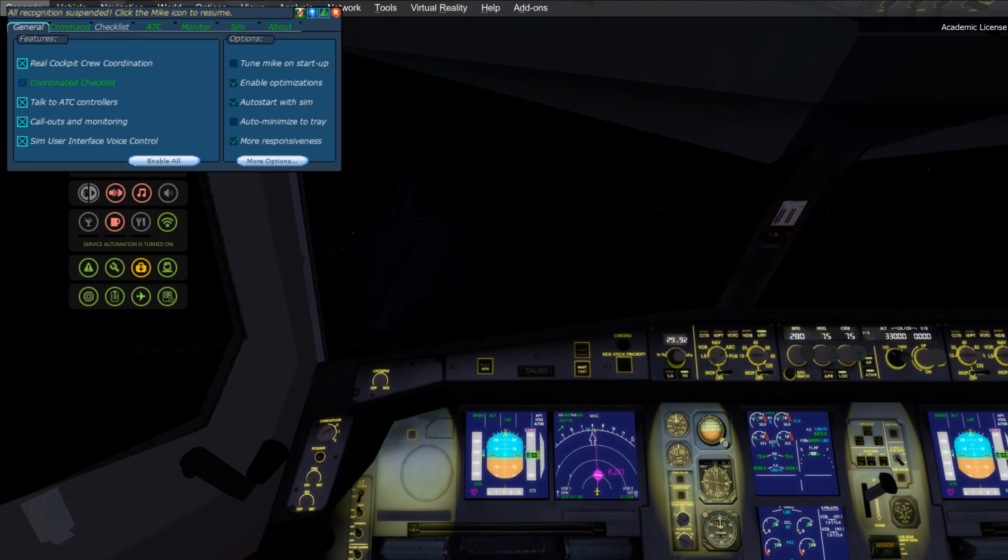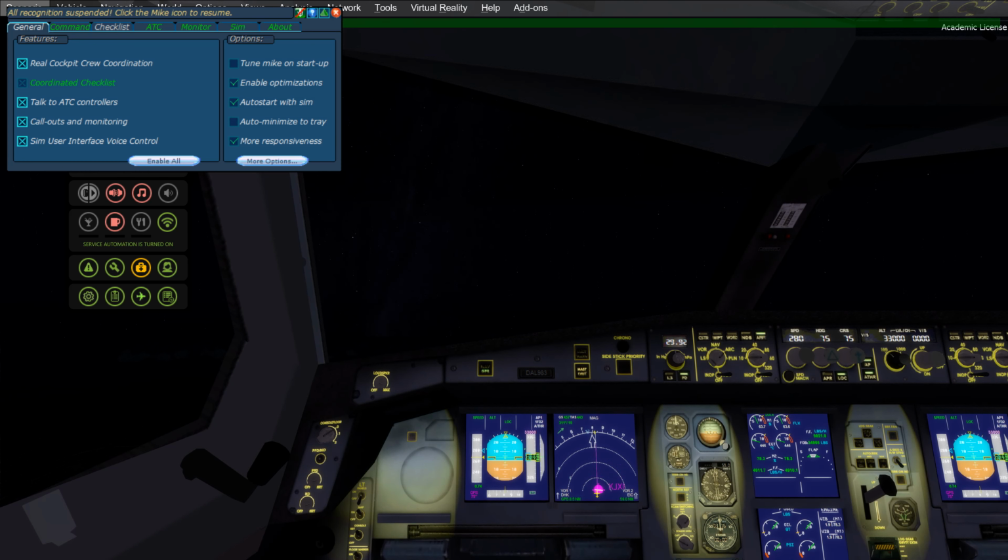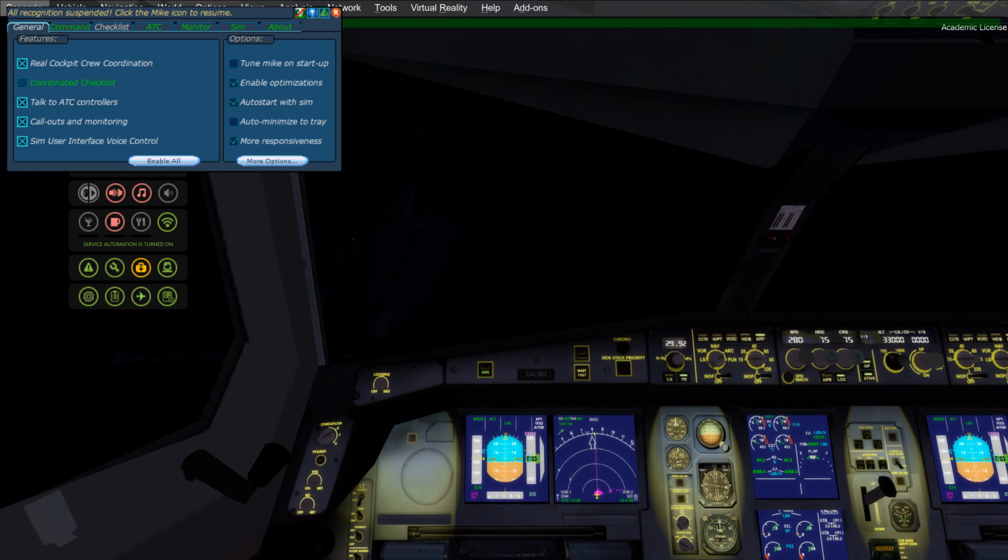American 3936, climb to flight level 330. Climb to flight level 330, American 3936. Delta 5591, contact radar on 135.1. 135.1, Delta 5591.